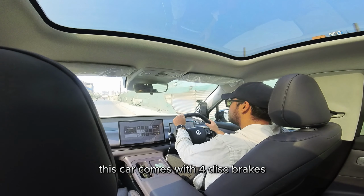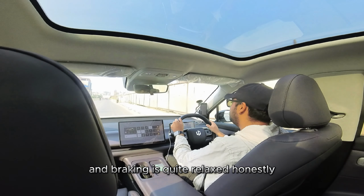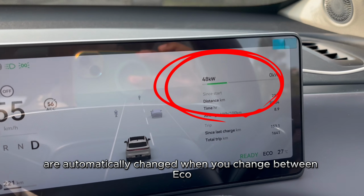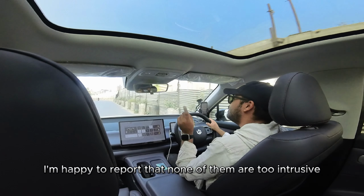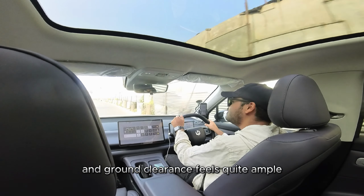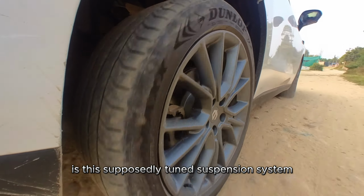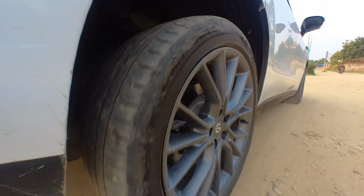This car comes with 4 disc brakes, and braking is quite relaxed, honestly, but still quite comfortable and capable. It comes with 3 regenerative modes, which actually are automatically changed when you change between Eco, Comfort, and Sport mode. I'm happy to report that none of them are too intrusive, and ground clearance feels quite ample. The highlight of this car, though, is this supposedly tuned suspension system. It just glides through bumps.